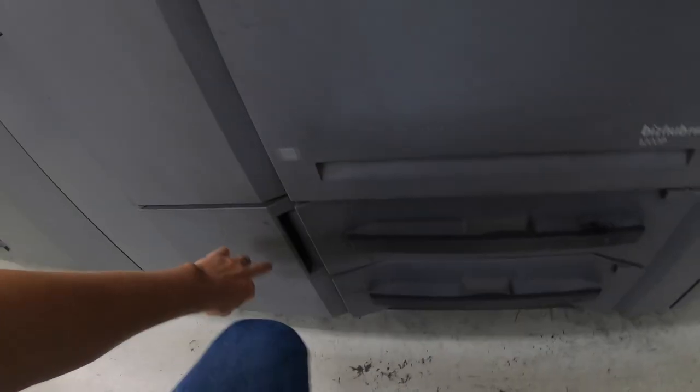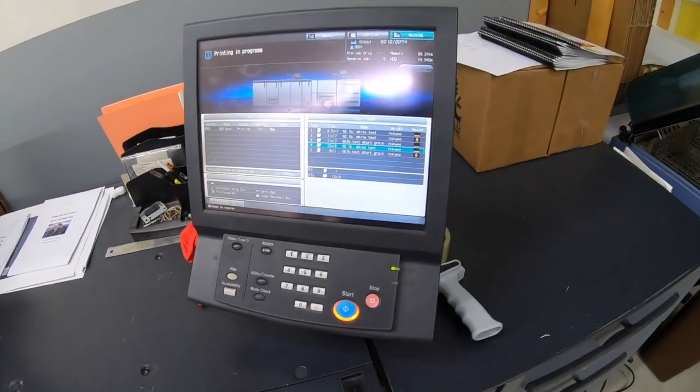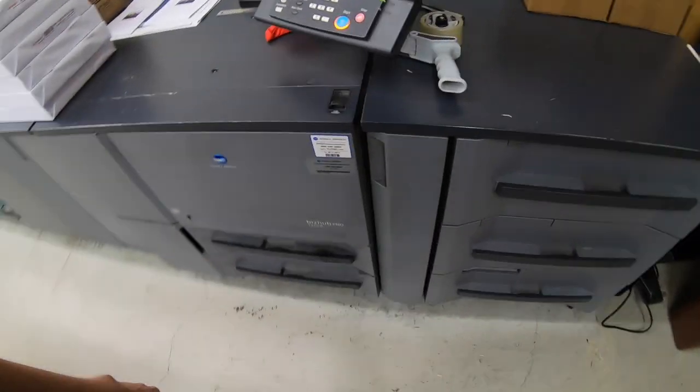I was able to clean that out a little bit. We might get a little bit more out of it. But if that happens again today, I'll put a new one in.